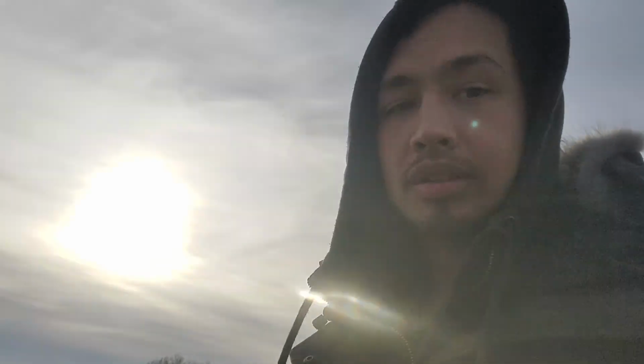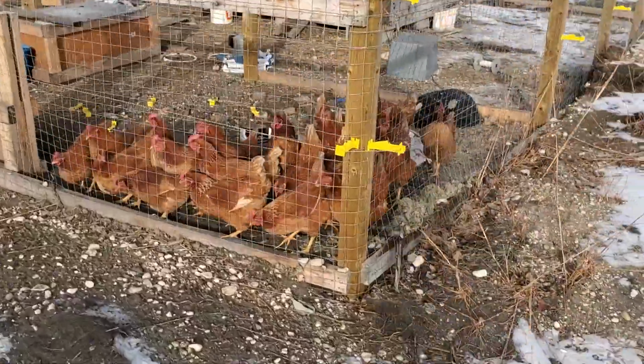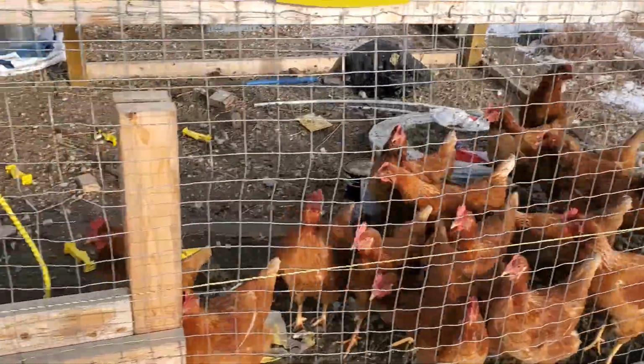It's November 28th, I think, and this will be the 25-week update for the chickens. It's about how old they are now. I'm off by a day or so. Let's flip this camera around. Yeah, they're ready to go out.